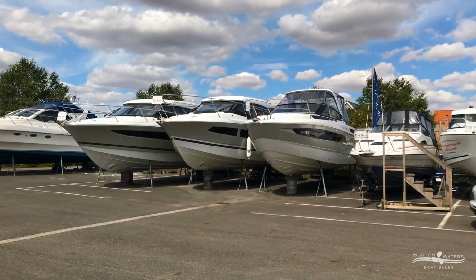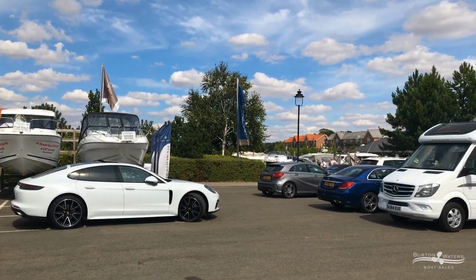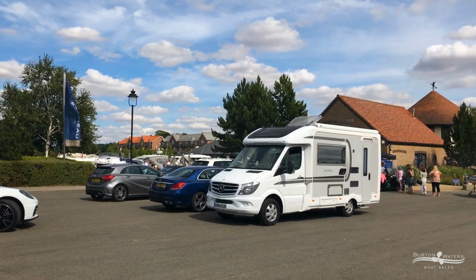So you found the boat of your dreams, but you're not yet in a position to move forward because you've got something to sell. Don't worry, we can take your current boat, car or motorhome in part exchange to get you on the water. Part exchanging your boat with us is easy. It can be done in 4 simple steps.